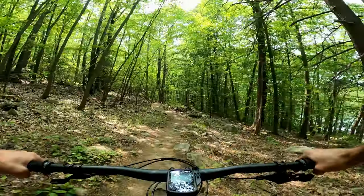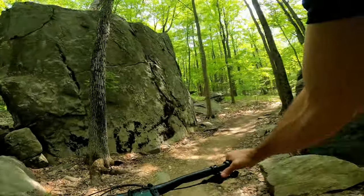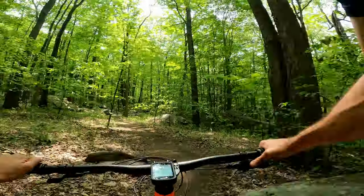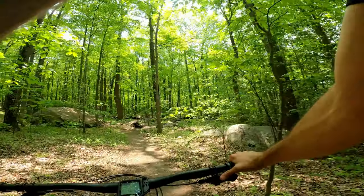Creek gap. All right, so far pretty easy trail. I guess it is a little green, even though I think on Trailforks it was blue, but these stickers on the trees are yellow and green.